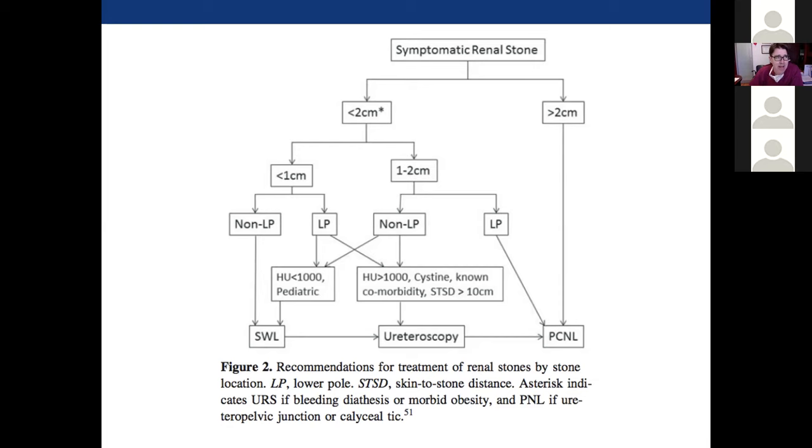Now, the time that one spends dealing with a stent, or the quality of life after ureteroscopy, can be argued as being longer and worse than ESWL, but you're more likely to be stone free. So if you have the capability to do ESWL, then I think it's reasonable to ask if they are willing to have a procedure that has about a 30% failure rate, then that makes sense. And then if the stone's less than 1 centimeter, again you look at lower pole or non-lower pole and choose ESWL or ureteroscopy off of that. Any questions for this?